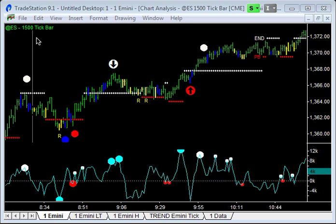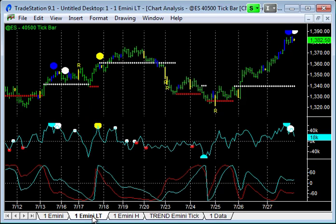So this is today's activity, 1500 tick bar chart. We've been in this monster uptrend ever since Draghi spoke. This is the 40,500 tick bar chart. This is Draghi speaking. We had a 20-point rise, which was just unbelievable. I got taken out on a stop at a short trade that looked like a really nice setup, and then as soon as he opened his mouth, the thing just reversed. Anyway, this is Thursday's activity, Friday's activity.